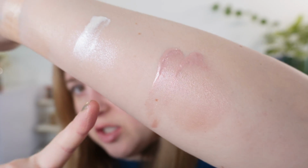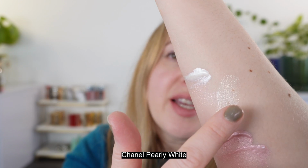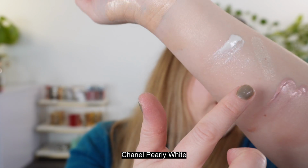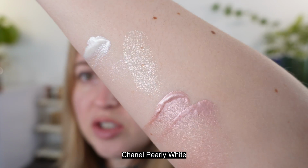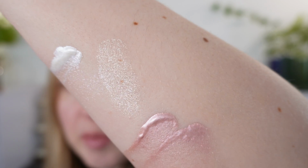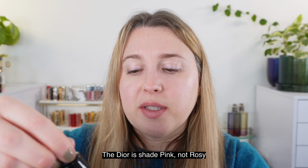Now, the first thing I wanted to do here is this one, the Pearly shade for Dior. What it reminds me of is a liquid version of the oversized Chanel highlight in pearly white. So you can see we've got the glitter and everything here as well. The pearly white is actually going to be a little bit warmer. It's more like white gold, whereas we have a bright, stark white, not quite a silver white, but basically just a true bright white for the Dior. But you can see that the finish on them is going to be pretty similar in terms of the glitter and shine.